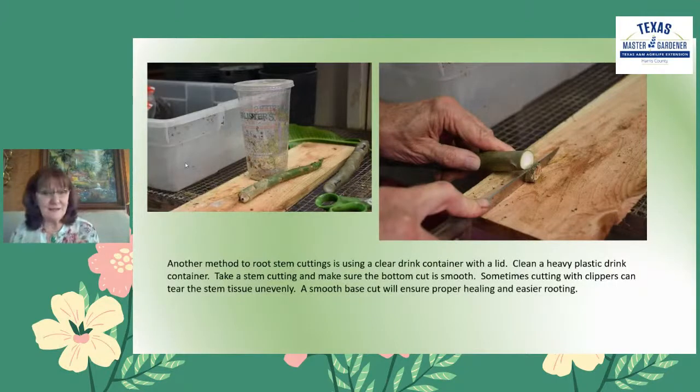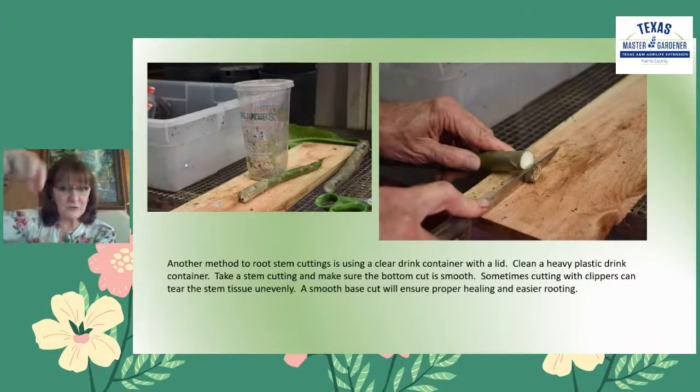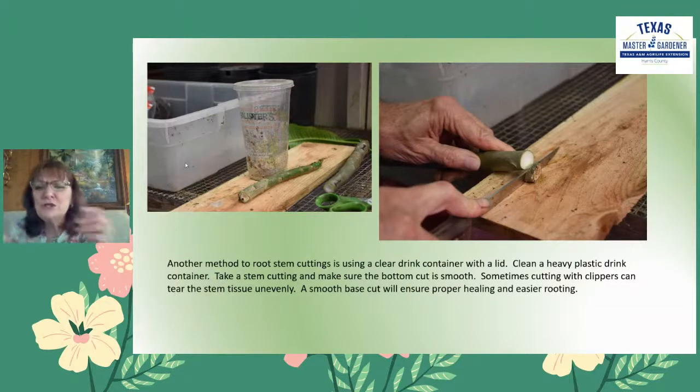This is a different technique of how to do stem cuttings. This is excellent for children because it's a clear container and you get to see the fluffy white roots as they grow. It's very interesting. You take a clear plastic cup and the lid that goes over it for the straw, and you make sure that your cutting is smooth. For instance, if you've cut with clippers, sometimes it's a ragged cut. You need to cut it with a knife to make sure it's smooth. The roots grow easier and better when it's a nice smooth cut. Next.